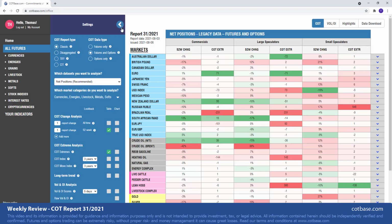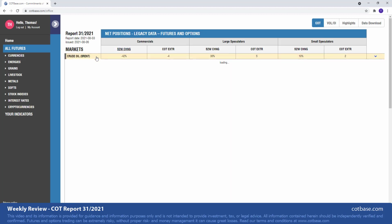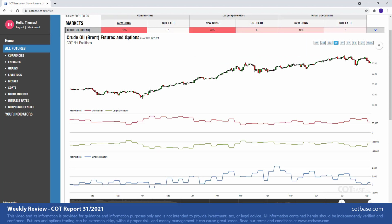So back to the review, and starting off with our first market, you can see I ordered the markets based on their largest change in commercials positions. Crude oil, the Brent crude, is on top of our list with a 42% change over there. The magnitude, 42%, can be seen on the chart, red of course representing commercials. So it's a pretty significant change size, much greater than average.